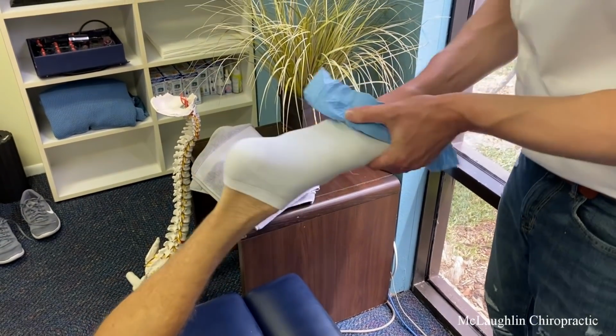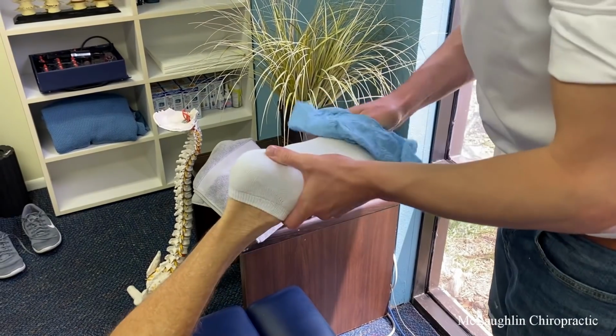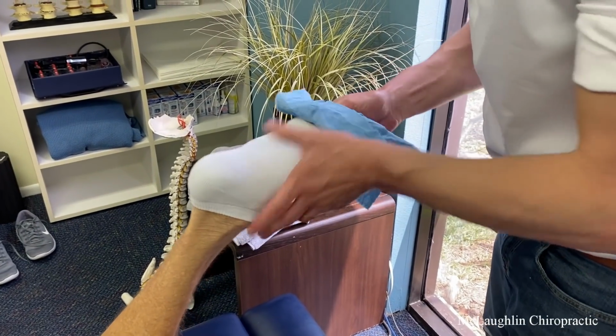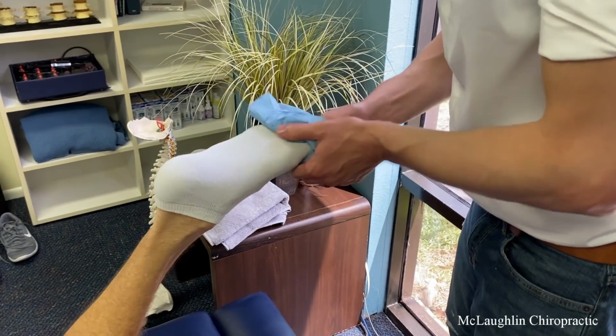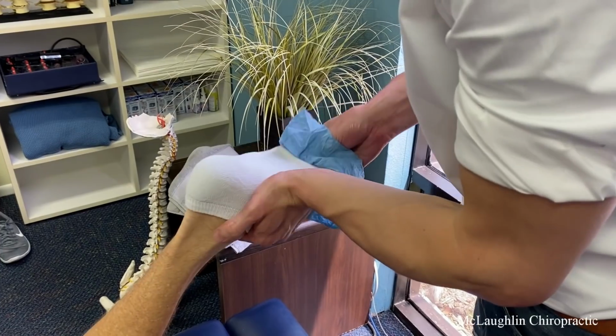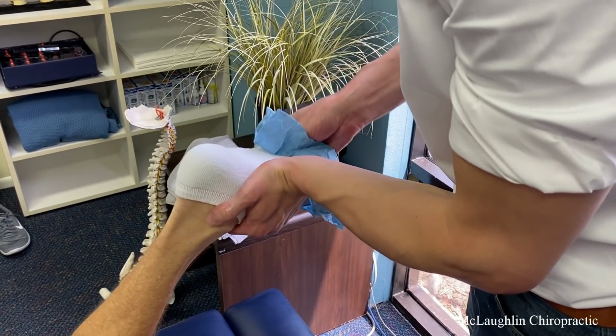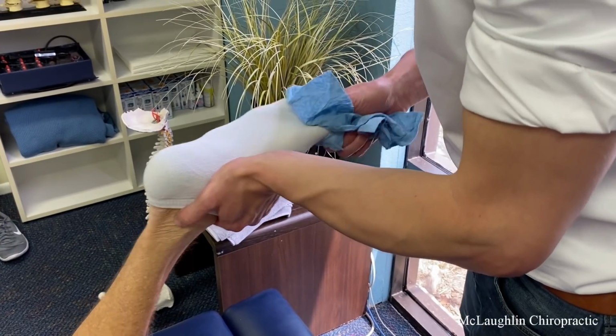Just seeing how mobile these tarsal, metatarsal joints are. About 80% of your weight should be on your heel. So the more weight that goes on the toes, the more jammed these joints get. So when we're walking or just standing, you should have your weight on your heels. We have toes for balance. They're not designed to hold weight perpetually or all the time.